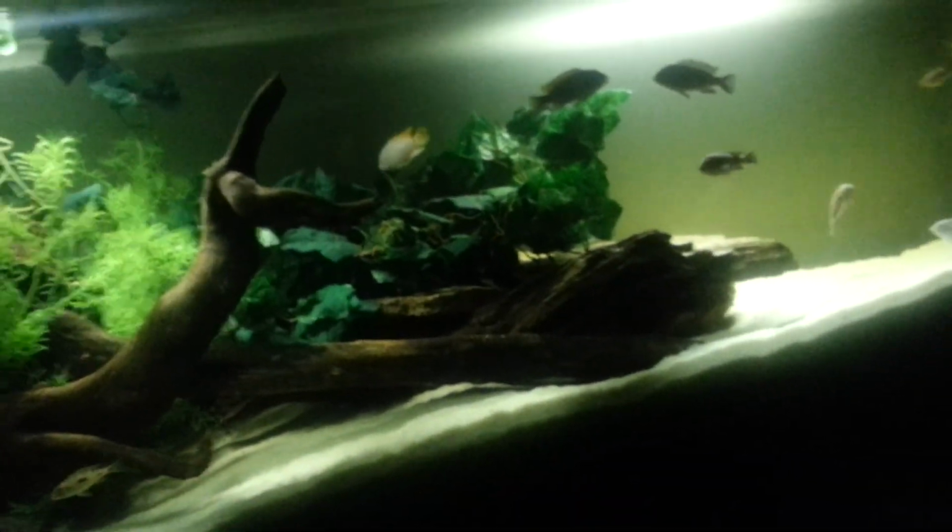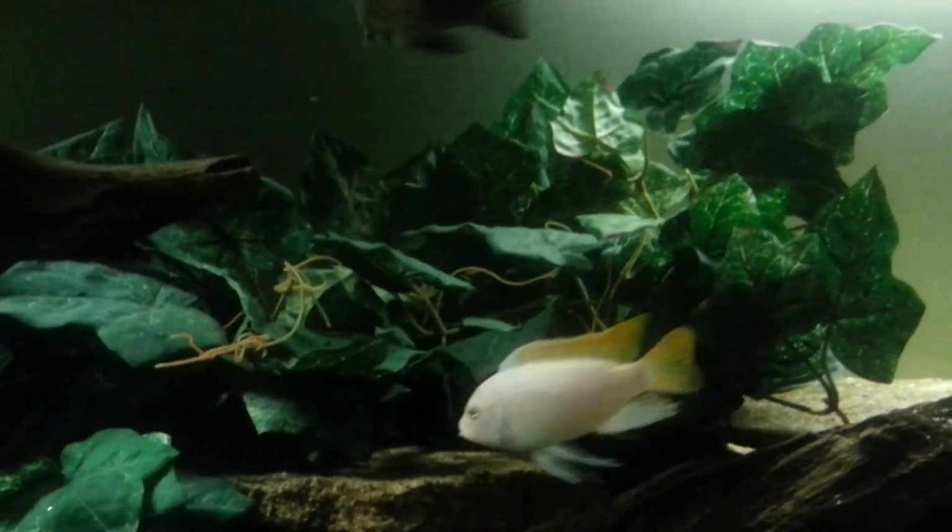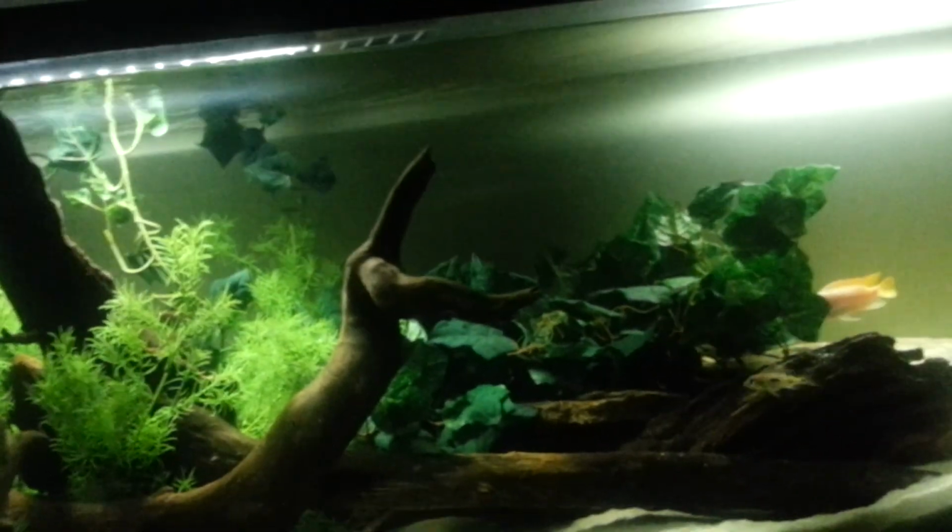There's also the pearl mud Labidochromis, the multipunctatus. You can see him lurking in the shadows. There's the pearl mud Labidochromis. Again, there's also the red top Hongi, which is also a Labidochromis. This white, which could be a zebra, or I'm thinking maybe an albino red top, possibly. You never know. With these fish, some other hybrid or mix, so don't really know.